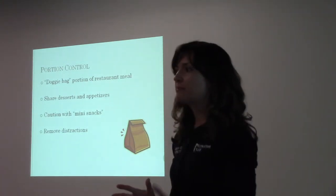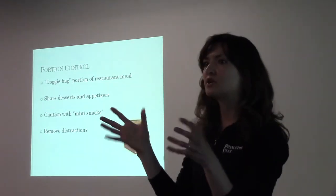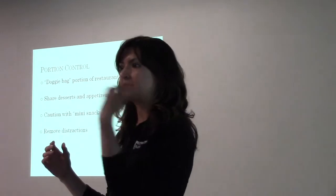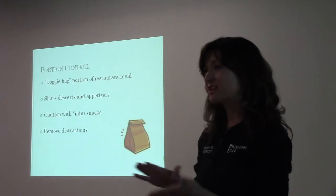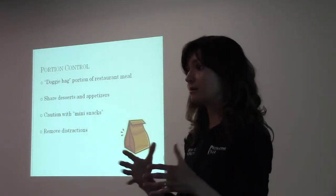Use caution with mini snacks. So I'll use those 100-calorie packs again. Those are wonderful because they're pre-portioned out. But if you feel like you keep taking another and taking another and taking another because you're not full or you're not satisfied off of that, you want to figure out if that's really an appropriate snack for you or if you really just need to be eating a more balanced meal.